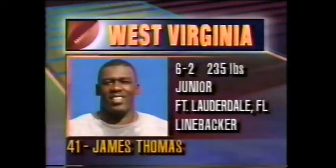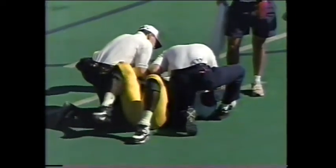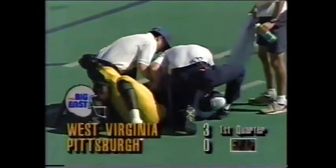We have an injured Mountaineer on the field. James Thomas is the injured Mountaineer. Oh, he's a good one. 57 tackles coming into the game. And clear leader among the Mountaineers. Injury on the field. We'll get back. We hope James is in fine shape in a couple of moments.